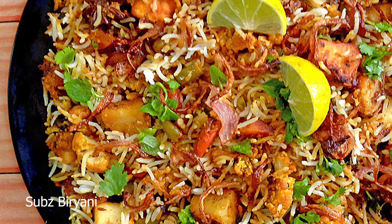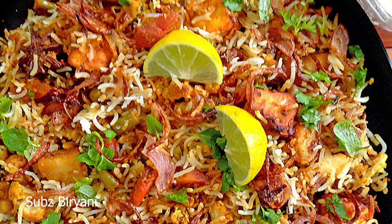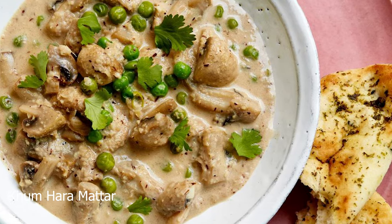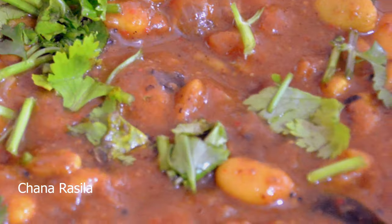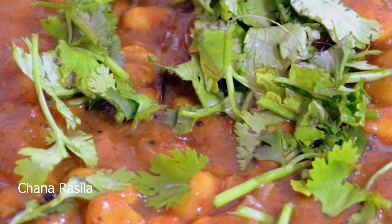Now, I highly recommend the following dishes. They might have a different name in your local Indian place, but it's worth checking out the ones that are sort of based on these ingredients. So the subs biryani is a delicious rice dish. It has great spices, usually cauliflower. The kumhari matar is a mushroom-based dish. The makai palak sabzi is a spinach and sweet corn-based dish. The chana rasili is chickpeas cooked in an amazing sauce.